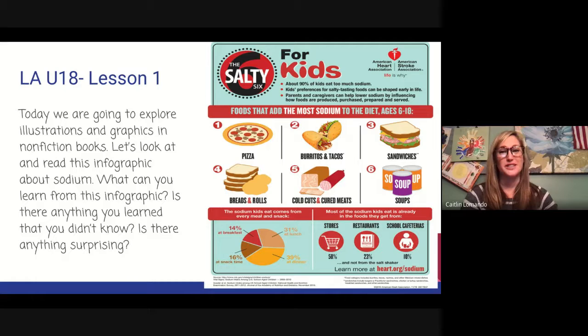Number 5, cold cuts and cured meat. So this is where we're talking about lunch meat. We're talking about things like bologna, the meat in Lunchables, those types of things. And number 6, perhaps another surprising one, soup. A lot of sodium in soup.